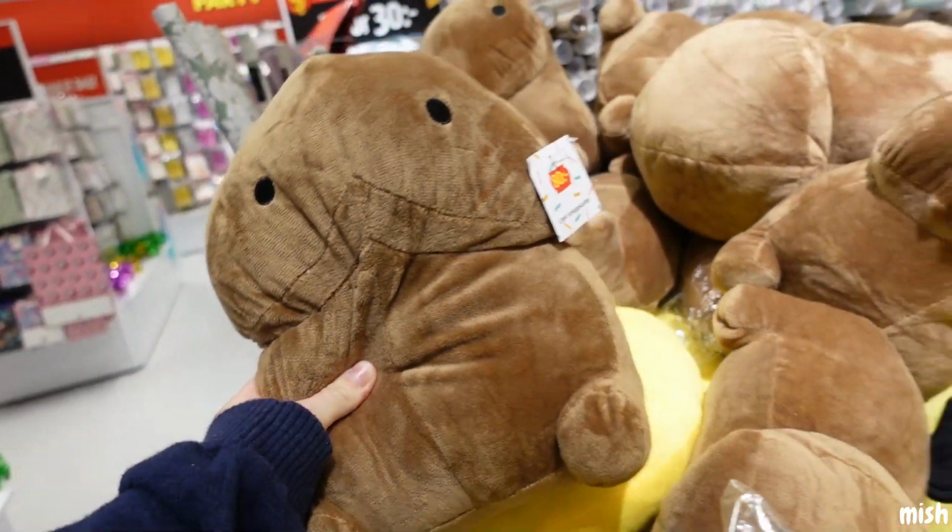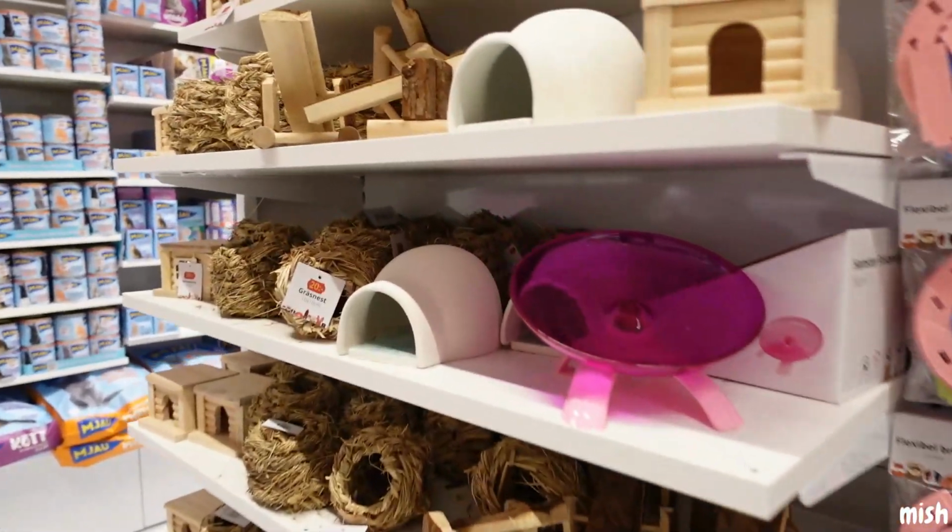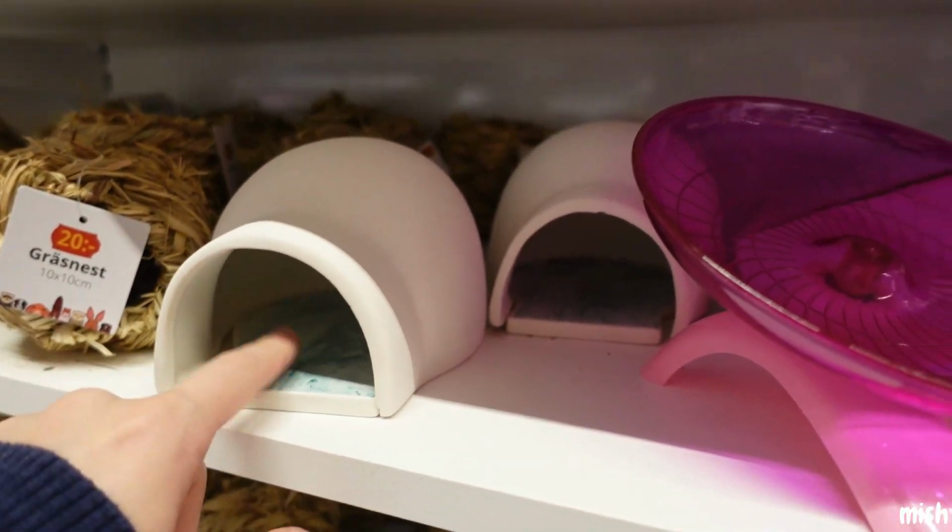This is so cute, the tiny penis. Look at Nini, sure will fit in here. Okay.